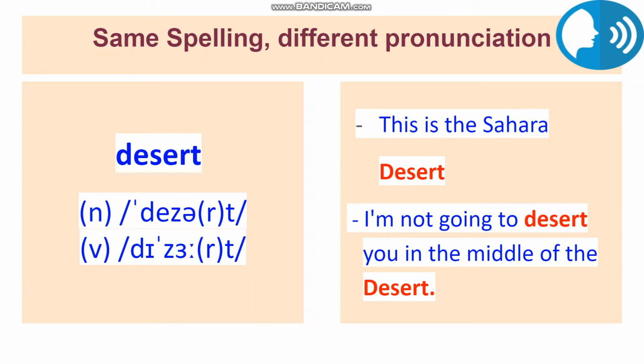Now this word is a very simple word, and again the stress is on the different syllables. That's how you differentiate the word. So as a noun, the stress is on the first syllable, desert. And as a verb, the stress is on the second syllable, desert. So desert means a land where there is very little water or maybe no water at all. So this is the Sahara Desert. Desert means to abandon or run away. So I'm not going to desert you in the middle of the desert.